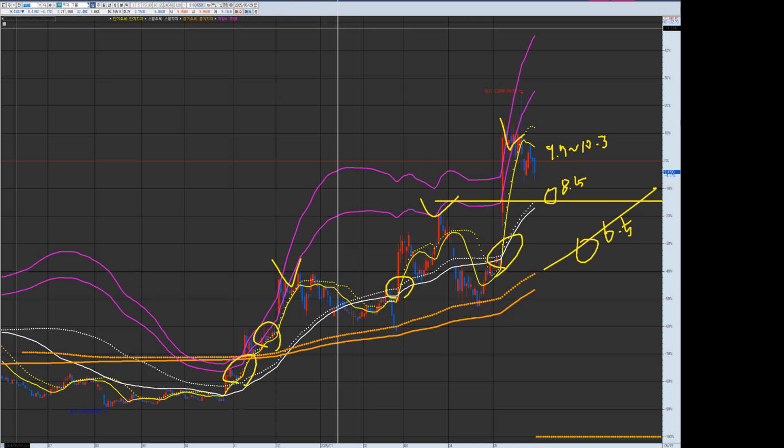Technical summary. MACD-wide expansion setup reappears. Repeat pattern match success rate greater than 70%. Compression phase resolving near $9.20. Above $9.70 equals breakout confirmation into upper rhythm zone.